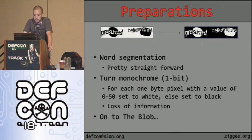So the first thing is to segment the two words so that you can separate them and work on them individually. That's extremely straightforward. There's a huge gap in between them, so just do some vertical line tests and you can find out where the words separate. Then to make everything easier, I turn it monochrome, down to 1 bit. I did this by just, for every pixel with a value of 0 to 50, setting it white, otherwise black. You lose some information in doing this because there's some anti-aliasing in the image, and that goes away. But anyway, on to the blob.